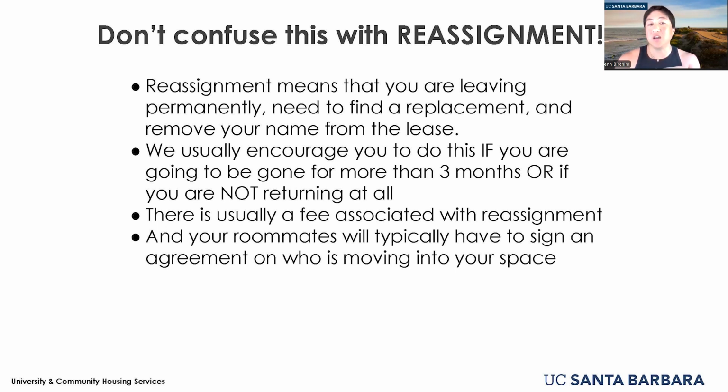And we explained to them that if they're not going to be returning, it's going to be better for them to find somebody to take over their lease or do a reassignment, because that way their name will become off the lease completely and the new person will put their name on the lease. So that way you're no longer responsible for that space. There's typically a fee associated with reassignment or lease takeovers. And again, it's going to be dependent on which management company you're with and what the terms of your lease are.